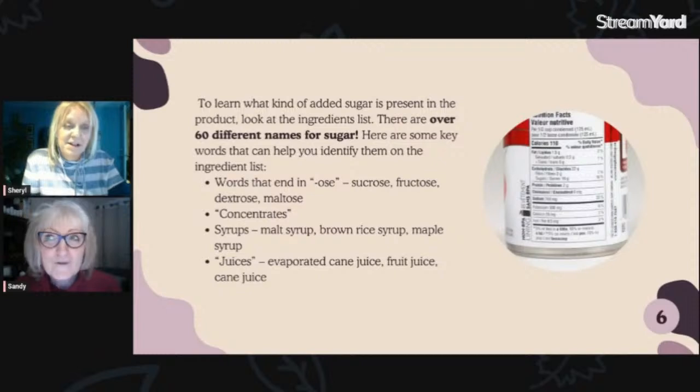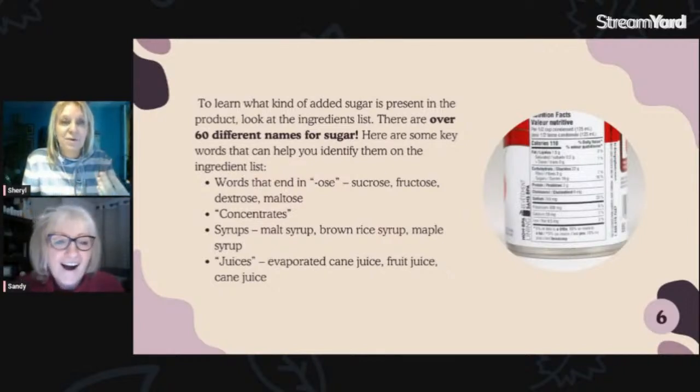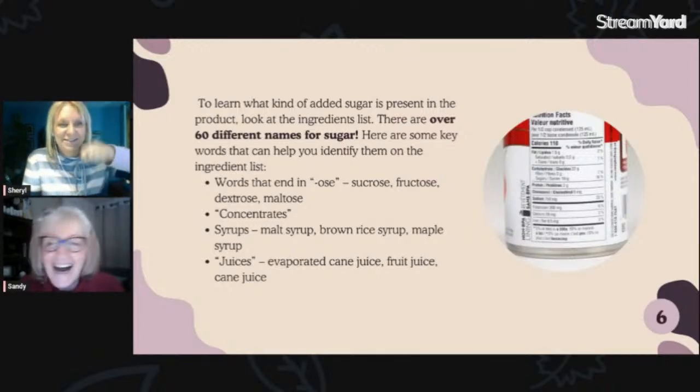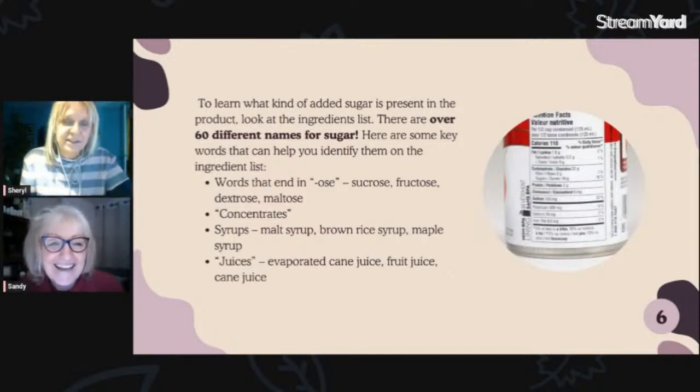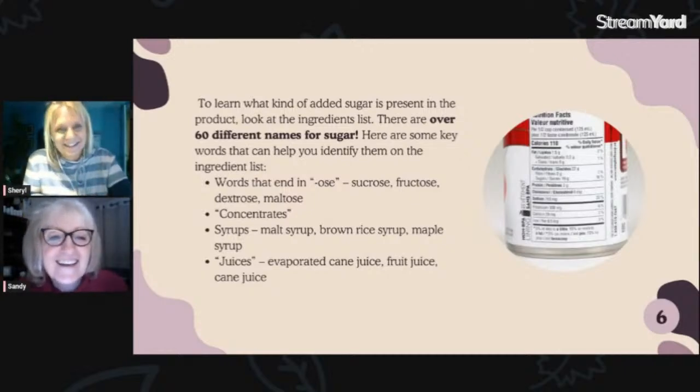So that's 4 teaspoons, I got that right? 4 teaspoons of sugar in half a can, since 1 teaspoon is 4 grams. So I'm just going to eat 4 teaspoons of sugar and have some water, and there's my soup. Yeah, eat a tomato with it, and there you go. Wow.